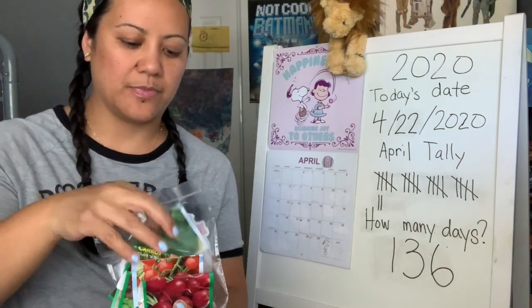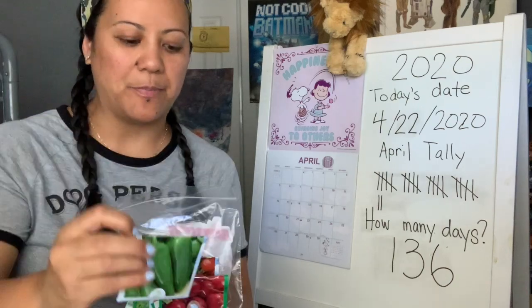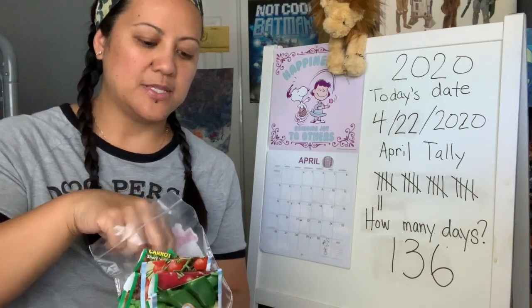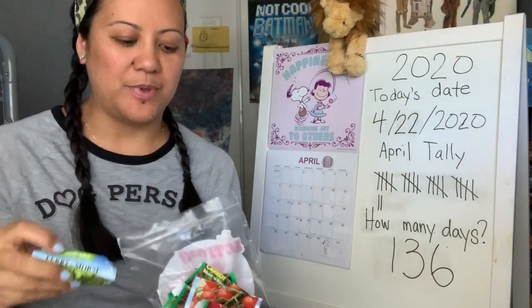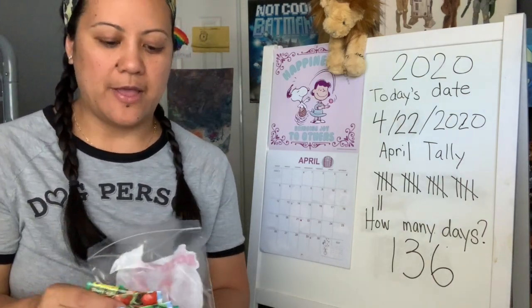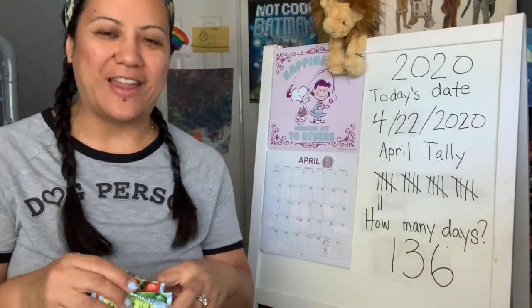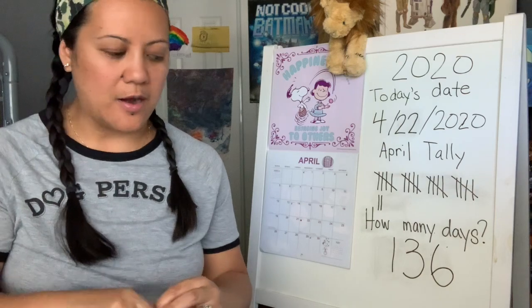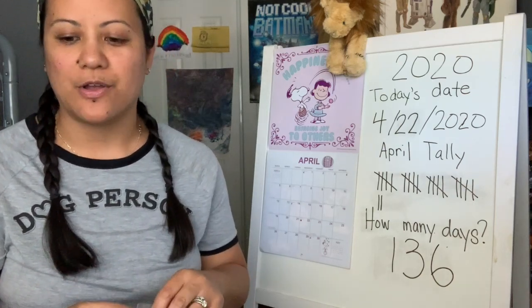Radishes, chilies, serrano chili peppers. We did some peas. And then in the front yard, we did some sunflowers. Our neighbors and I all planted sunflowers in our front yard so that everyone can see that we are the same and we love flowers and we like to bring some sunshine to our neighborhood.